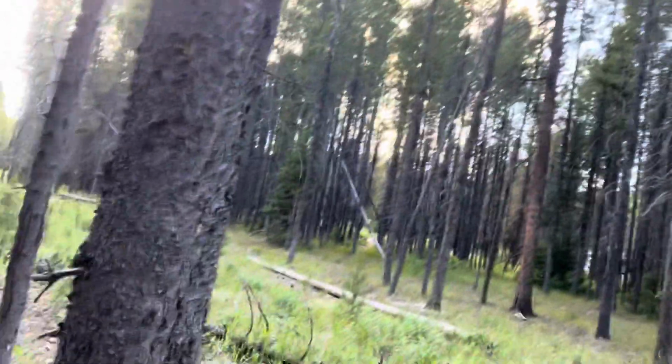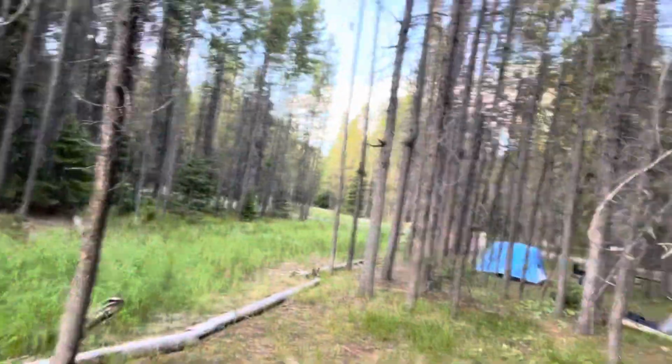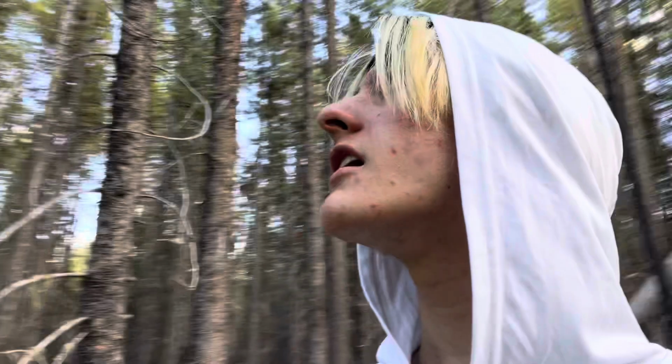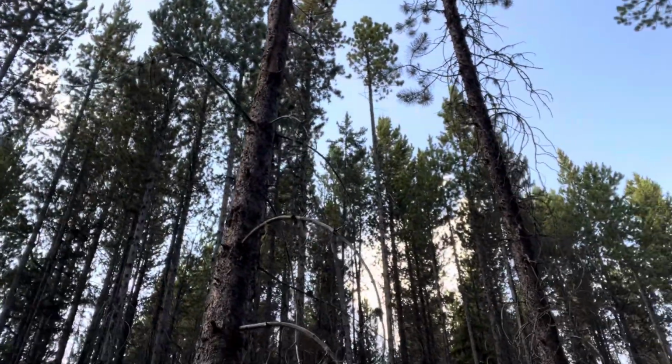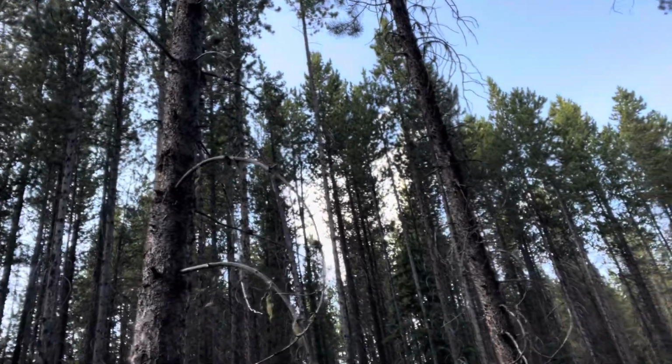And most of the trees I don't know the name of. There are subalpine firs, and I don't really see any. There's just mostly lodgepole pines. That one's really swaying over there. Oh my god.